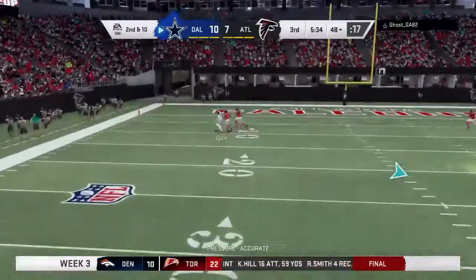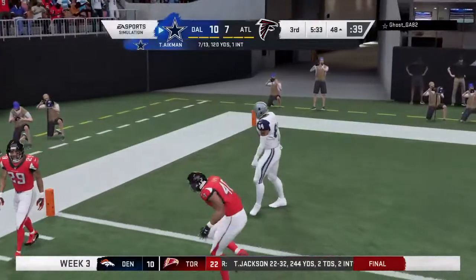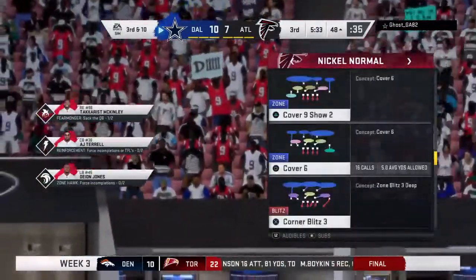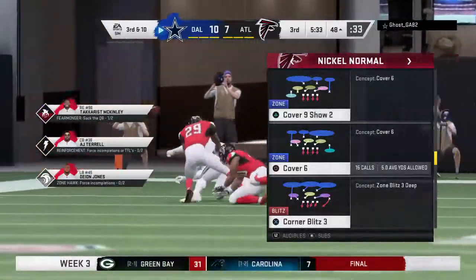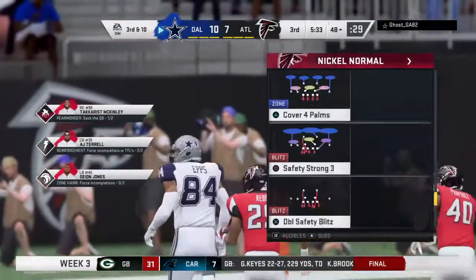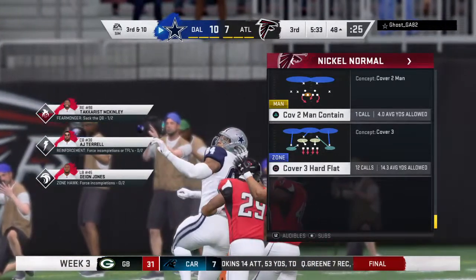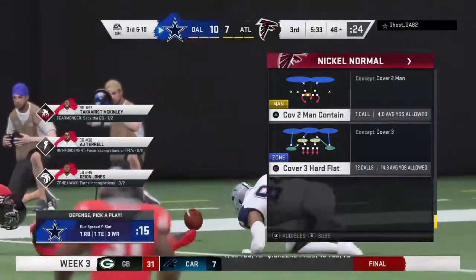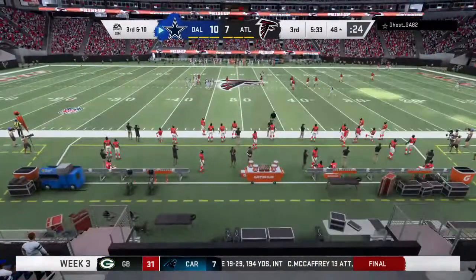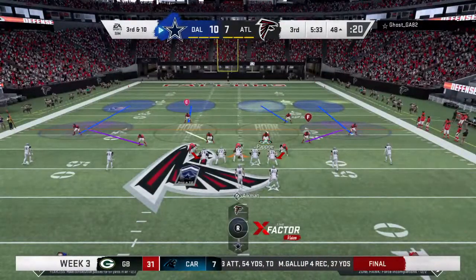Looking deep downfield. And that will be incomplete. Tried to dial up the long one way out there, but it'll be third down. We've seen good cover skills on display throughout this game, really from both teams. And there's another nice example there of them making it difficult to complete a pass. Big play coming up. Here's 3rd and 10. I would expect to see some pressure here.